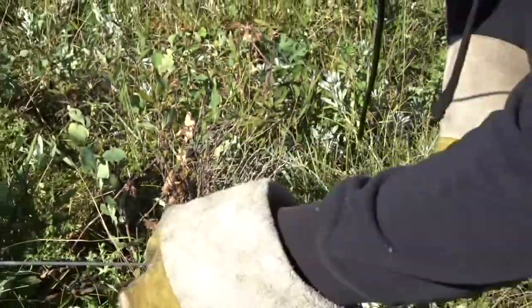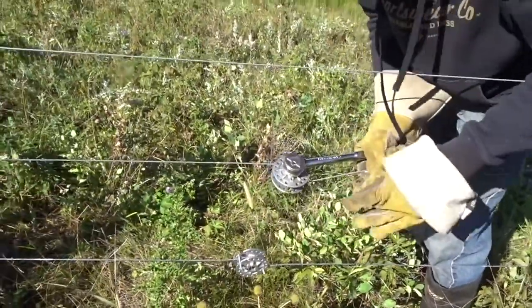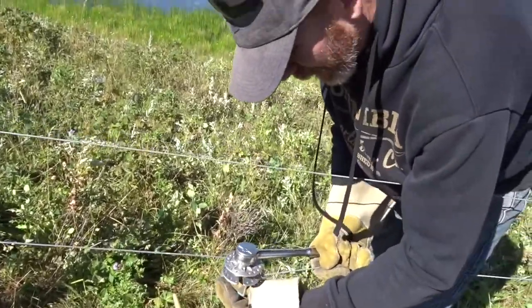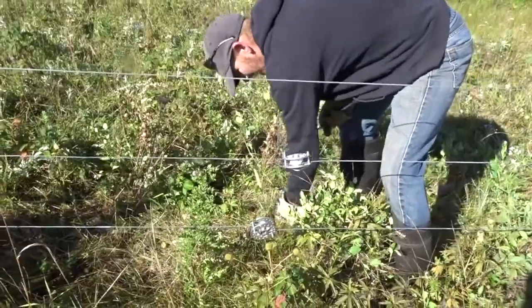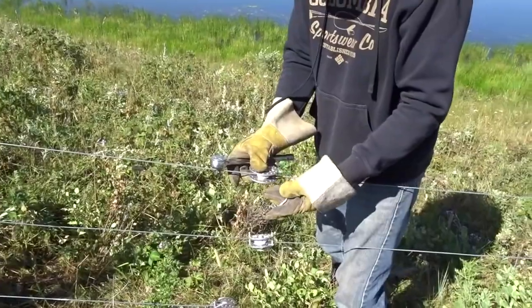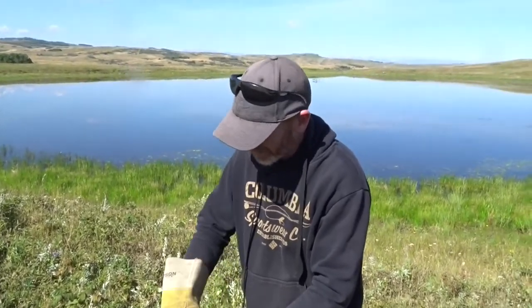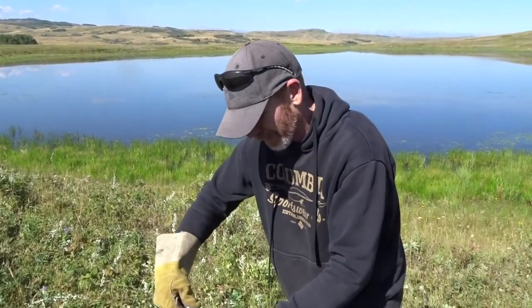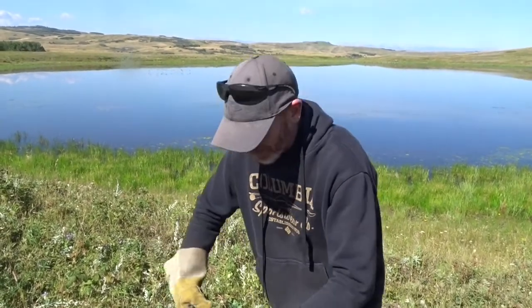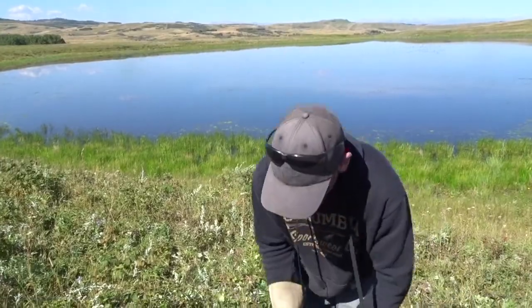This one doesn't need much. So we're doing these within sight of the low spot, because if we happen to over tighten or need to put something in the low spot, we can loosen these off and fix it. If you do it when it's a half mile away, you don't know what's happening. You gotta walk every time you're fixing the low spot.